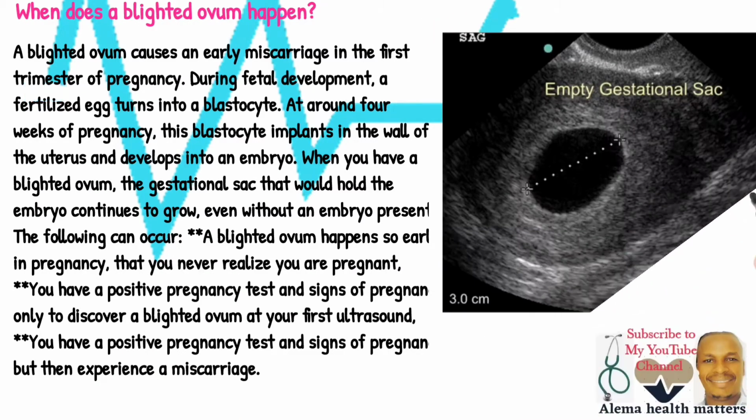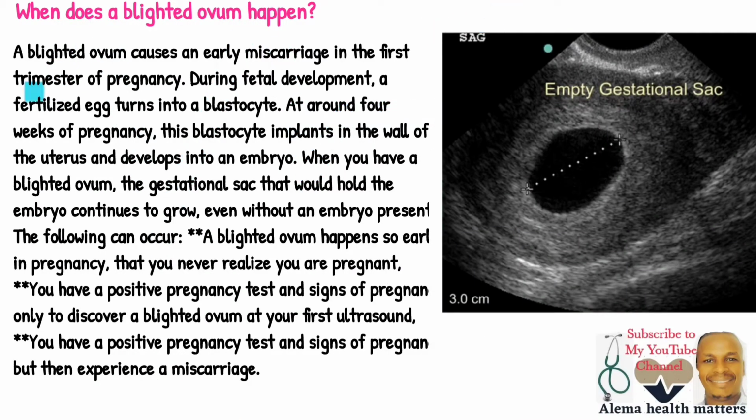When does a blighted ovum happen? A blighted ovum causes an early miscarriage in the first trimester of pregnancy. During fetal development, a fertilized egg turns into a blastocyst at around 4 weeks of pregnancy. This blastocyst implants in the wall of the uterus and develops into an embryo.